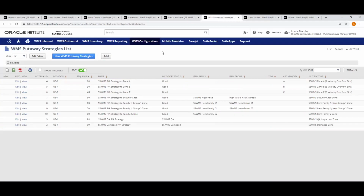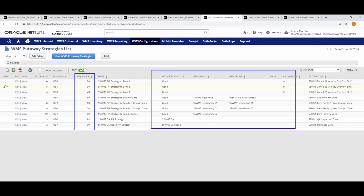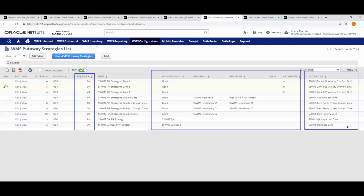Finally, take a quick look at the put away strategies. Think of the put away and picking strategies as a marriage. When I'm getting ready to put away my items, my inventory, the system is going to look to the put away strategies from lowest to highest sequence. It will then try to match the item inventory attributes, as configured on the item master or selected as part of the inventory status selection, and compare those to the same attributes on the put away strategies. When it finds a match, it's going to look to the put away strategy zone and return bin locations in that zone as eligible bin locations.